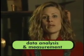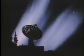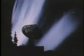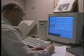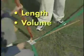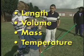Data analysis and measurement are two important math concepts to scientists and engineers. You see, before things can be analyzed, they must first be measured. Scientists and engineers take measurements so they can collect data. Think about what you measure every day: length, volume, mass, or temperature, to name a few.